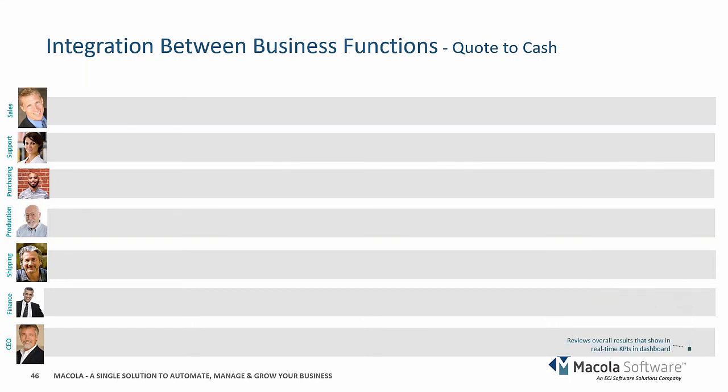In the end, our CEO, Glenn Weissman, can have a look at all the processes here, realize the orders are going out on time, and everybody's doing their job as efficiently as possible. That kind of completes the process. We're going to try to do that in Macola today.